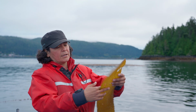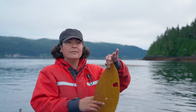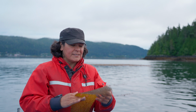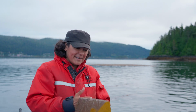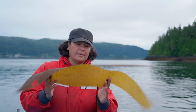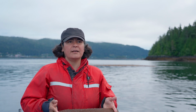So what I do, I cut it, and this part is gonna go to flakes. So when I flake it, that's all uneven, so people don't see the natural state of the kelp. And then I cut it from there to here, and that's a pretty good noodle, like a blade for lasagna.